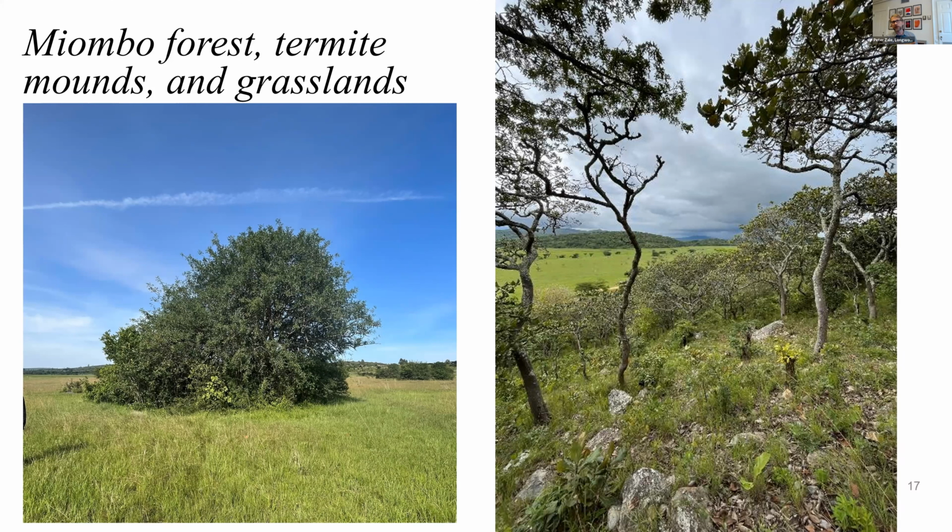In the image on the left, you see what looks like a tree and some shrubs, but those are actually growing out of a termite mound that's about 6 feet tall and about 15 or 20 feet wide. These termites create these mounds and create different habitats, and there are plants that only really grow on these termite mounds. So you have this really fascinating diversity of ecosystems within Tanzania that contribute to this really rich flora.